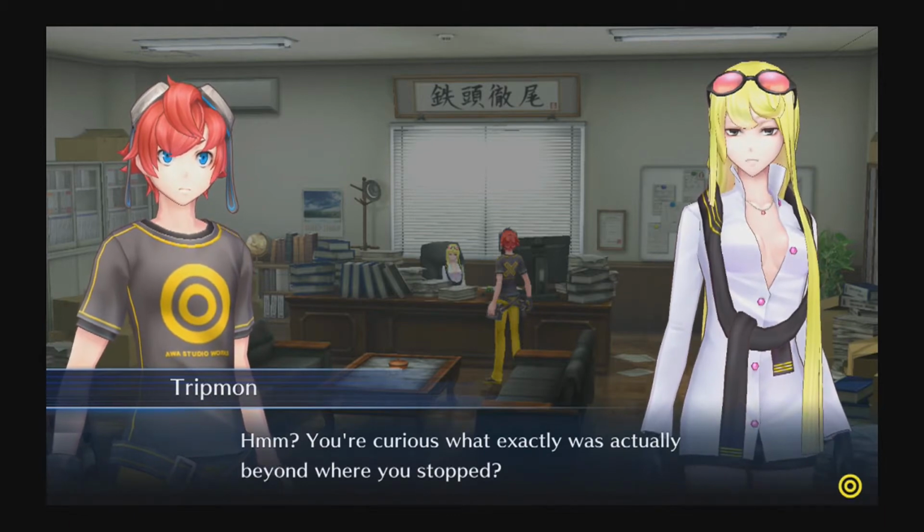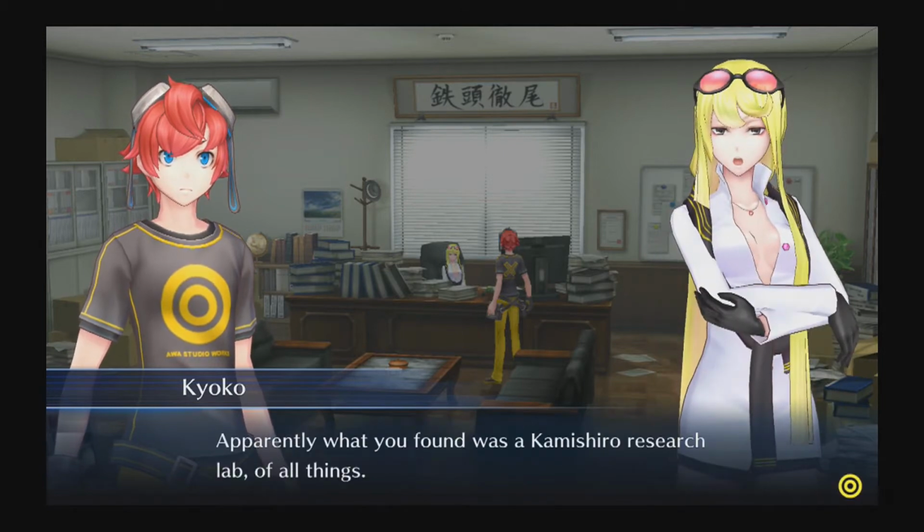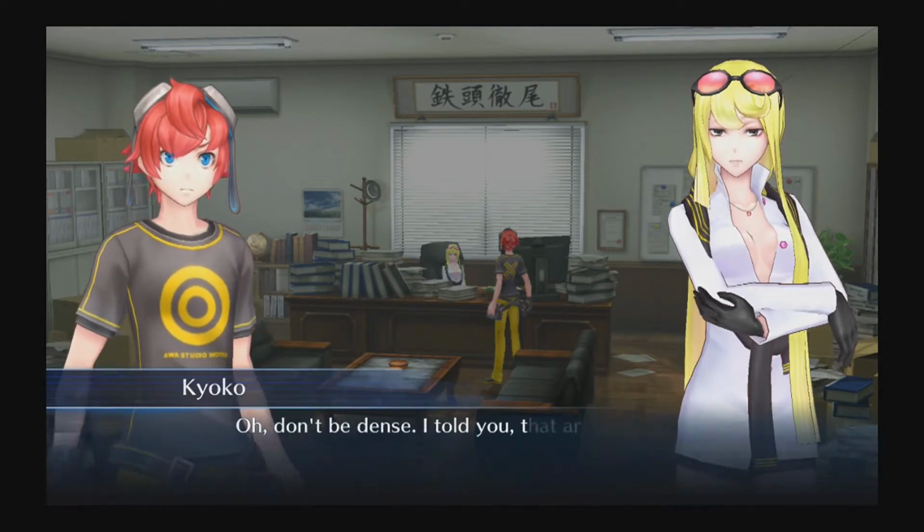You're curious what exactly was beyond where you stopped. That makes two of us, believe me. Actually, while you were on your way back, I decided to look into it a little bit. Apparently, what you found was Kamishiro Research Lab. Of all things. Really? Oh, don't be so dense.